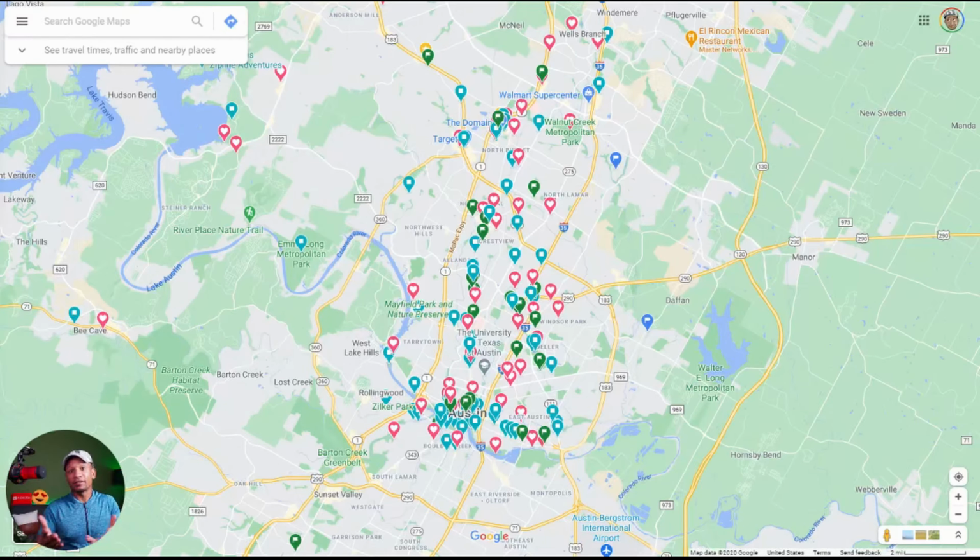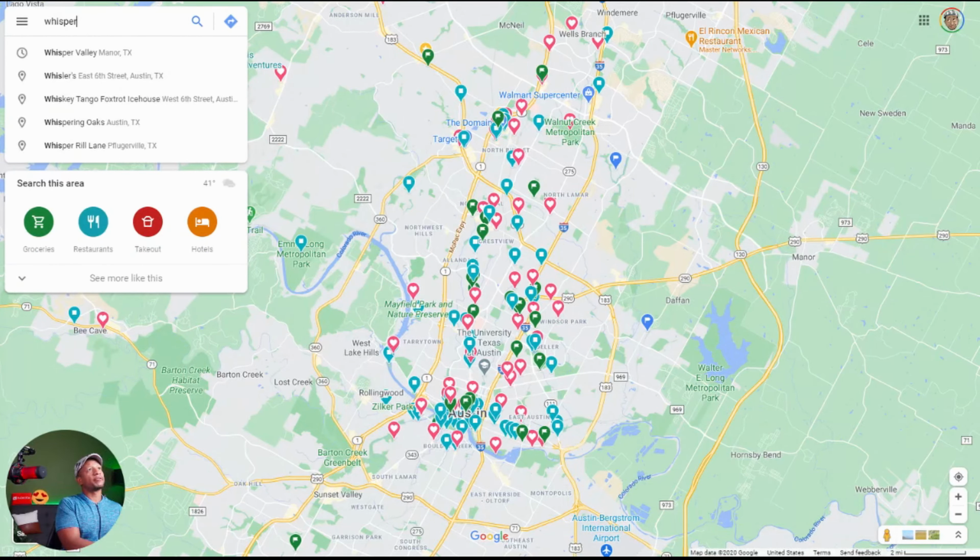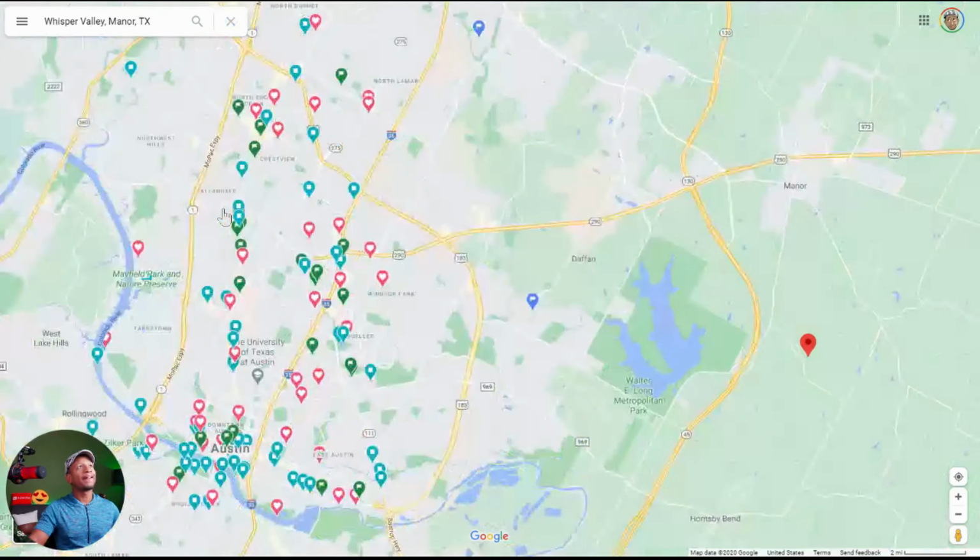Okay, so surprise, Google Maps, right? But here's what you want to do. You want to go and type in where you're going to work and then the neighborhood you think you might live. So let's say I wanted to move to Whisper Valley. That's a popular neighborhood. So Whisper Valley right here.